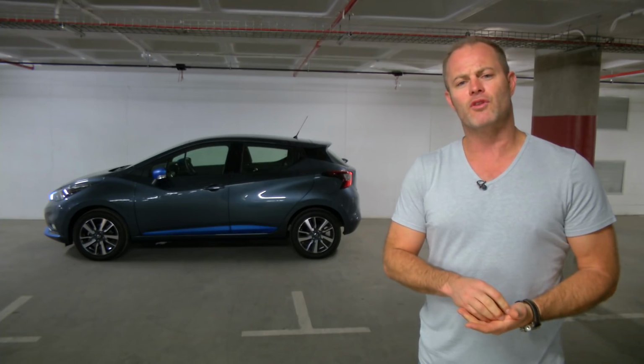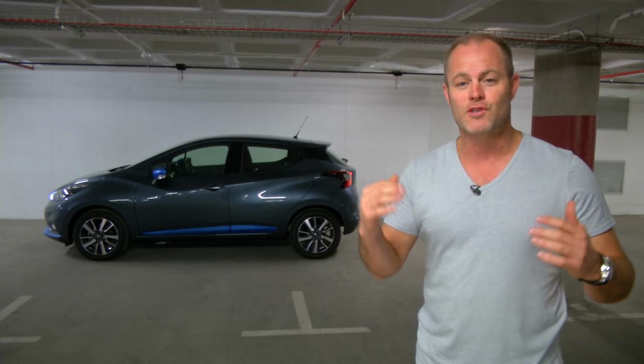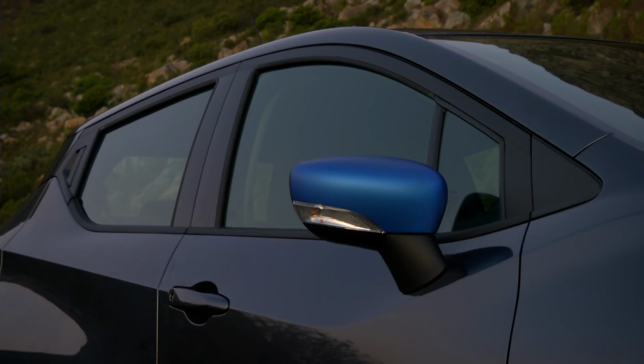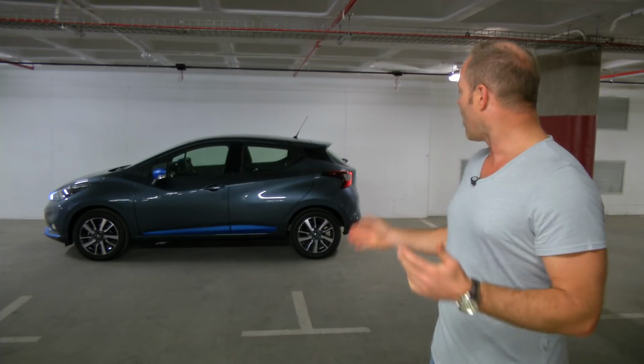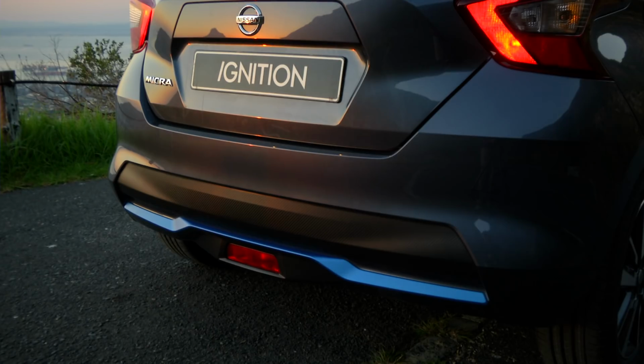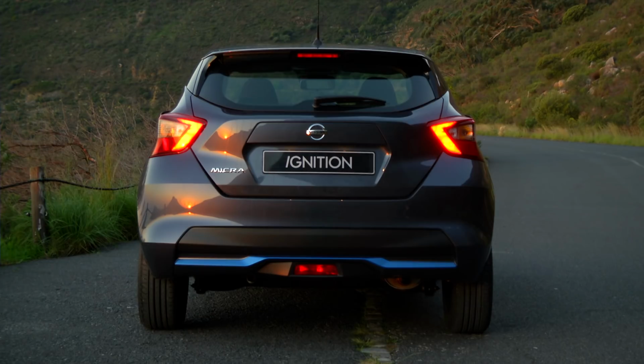What seems to be a bit of a trend at the moment in the B segment is to create this floating roof scenario where they actually black out the B and the C pillar. They've done it on the Micra, as well as hidden the rear door handles in that C pillar. But I particularly love the detailing when you get to the back of the car. Look at how wide and purposeful the stance is.